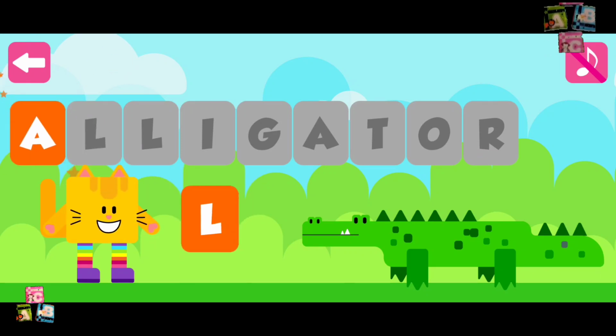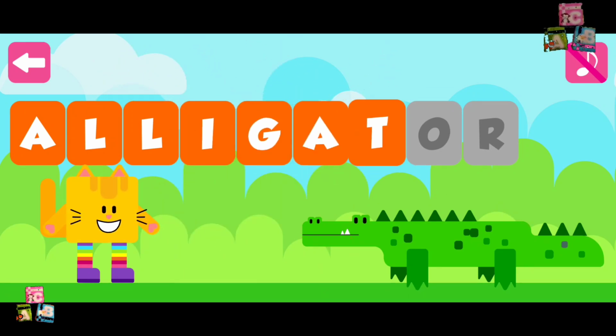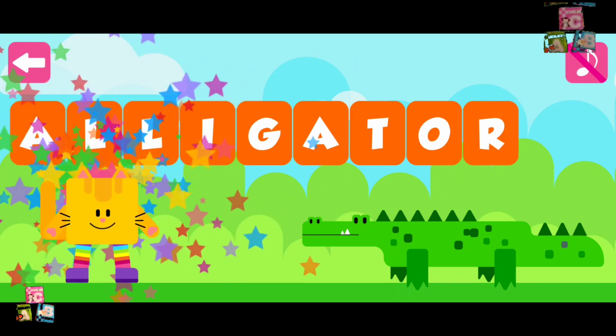Can you spell alligator? A. Nice job. L. Fantastic. L. That is great. I. Fantastic. G. Great. A. Fantastic. T. Awesome. O. Nice job. R. Alligator. A. L. L. I. G. A. T. O. R. Alligator. Nice job. Yippee!